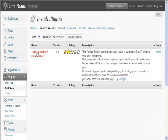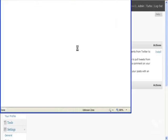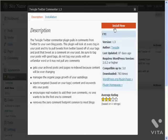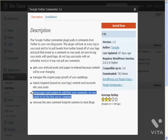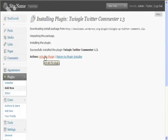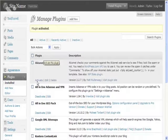But we're going to just install this one because I like the fact that it takes Twitter comments and puts them into your own blog post. So there you are. You can see some of what it does here. One thing it does do, and this is true, is people don't like being the first to comment on a blog. So it can be very, very good to encourage people to start commenting. And if you look at a lot of blogs, they don't have any comments at all. So this can get you over that and get it starting to get comments, and it just encourages that interaction.